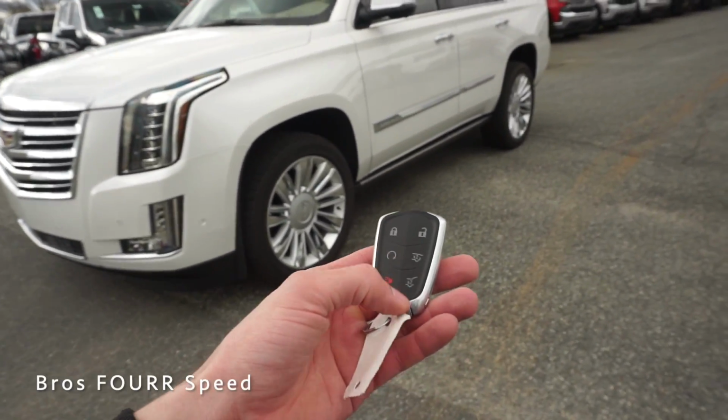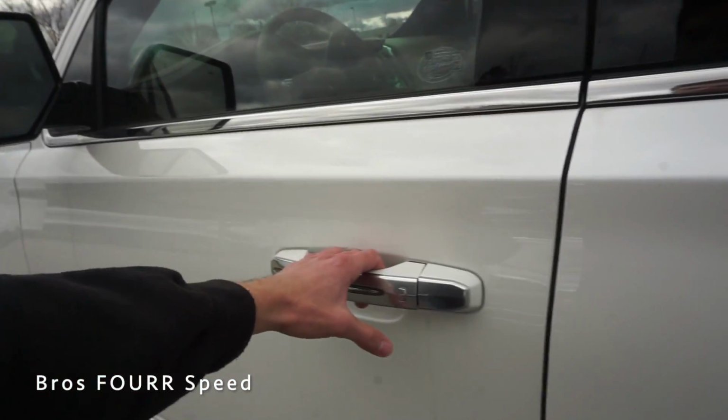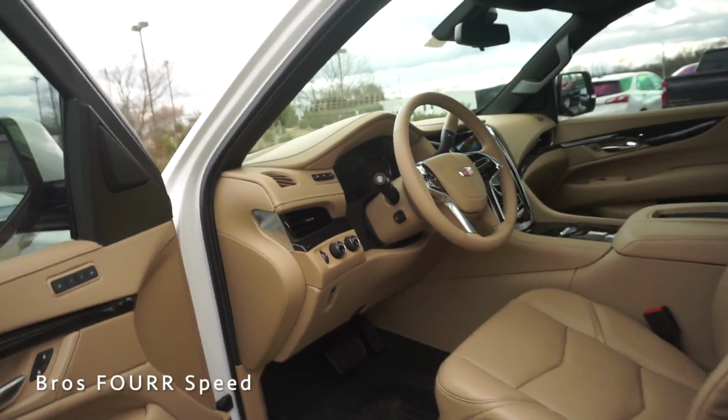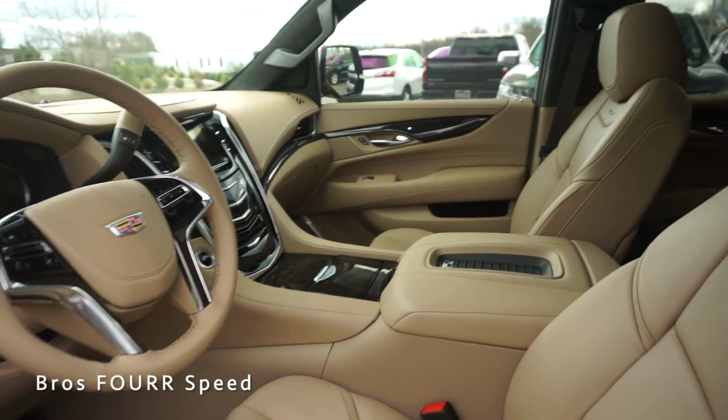We have the remote start and then the power liftgate and the rear glass opening. So keeping the vehicle locked, we can go ahead and grab the door handle, press the button on the side, and automatically unlock it. This interior is called Maple Sugar. Everything is covered in leather, has a beautiful look to it. You also get some wood grain accents.